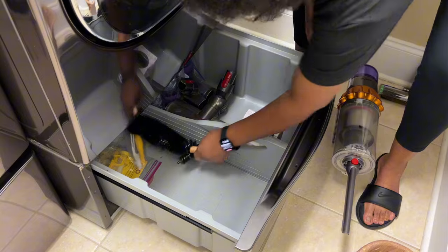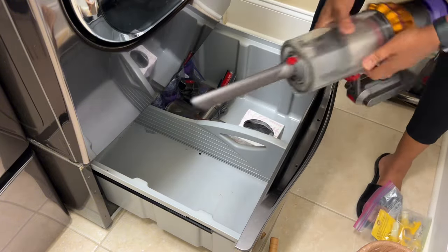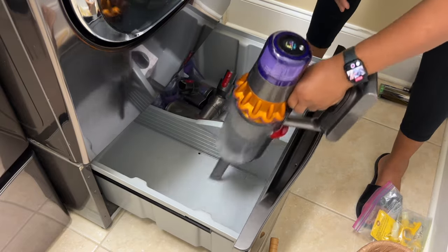I love these pedestals under the washer and dryer because of the extra storage, but they're also a haven for trapping dust and dirt. I try to vacuum them out weekly, but I need to change that to daily.